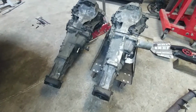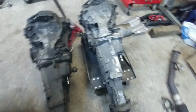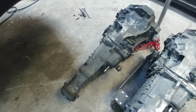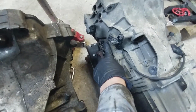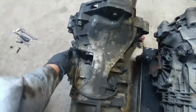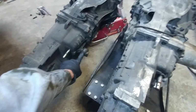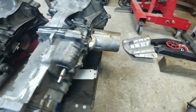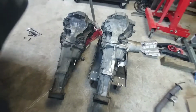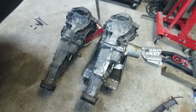So today I'm going to start off by throwing the replacement trans in. See, it's all nicely cleaned up compared to the dirty old one. I did have to swap over the speed sensor, so I swapped that over from here. There's just a plug on this one. And then I just need to swap over the exhaust hanger and then take off the heat shield to make it easier to put the downpipe back on. And then we should be good to go. So I'll probably update you when this is back in the car and together.